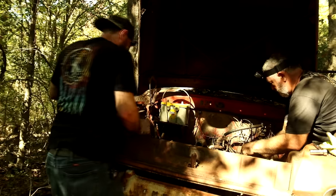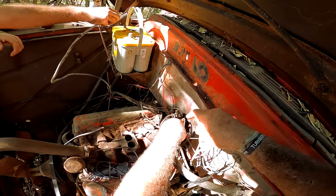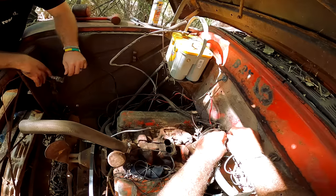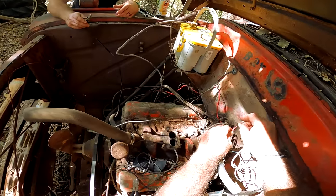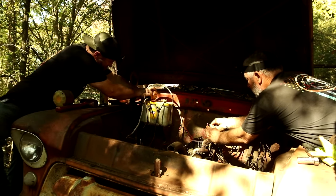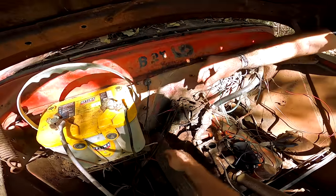That should allow us to send juice down to the solenoid on the starter. So which end are you needing hooked to? This one over here, okay, that runs to the starter. We may have to figure out some new cables though. Couldn't get these terminals to clean up too good. Honestly, I can just fish that wire back around here and do it without the switch, as much slack as we've got.